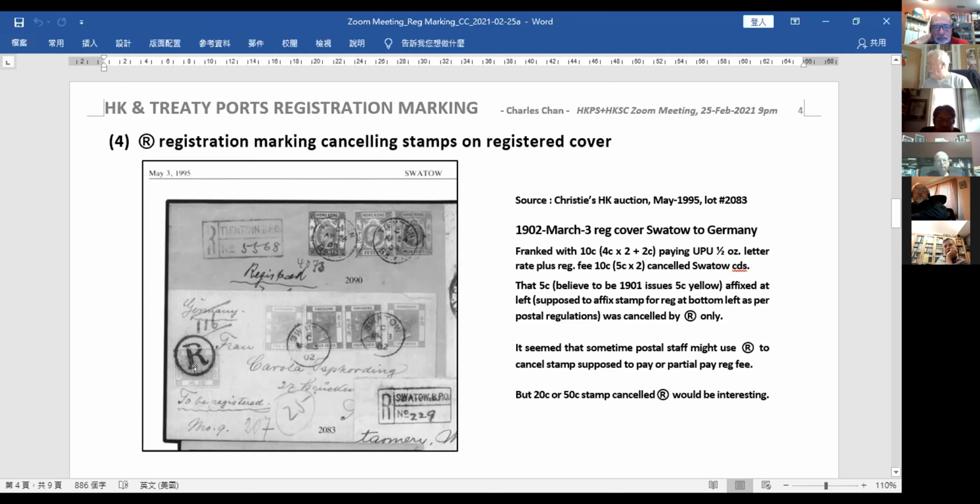This 5 cents was struck with R in circle alone. No Swatow CDS to cancel it. The R in circle marking is a registration marking, supposedly not for use as a cancel stamp. Therefore, it is very interesting. And this 5 cents, I believe, is yellow. It is a 1901 issue, 5 cents yellow. Is this cover in your hand? No. No? Oh. That's bad.